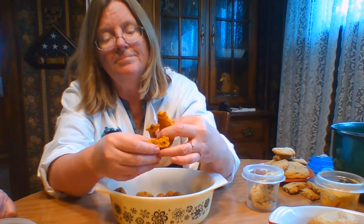These are a very moist cookie. That's what it's called. A very moist cookie. Good. I love pumpkin, so, hey. Okay, so now we're going to bake the applesauce. They have not been refrigerated overnight, so you can see how that changes the cookie.